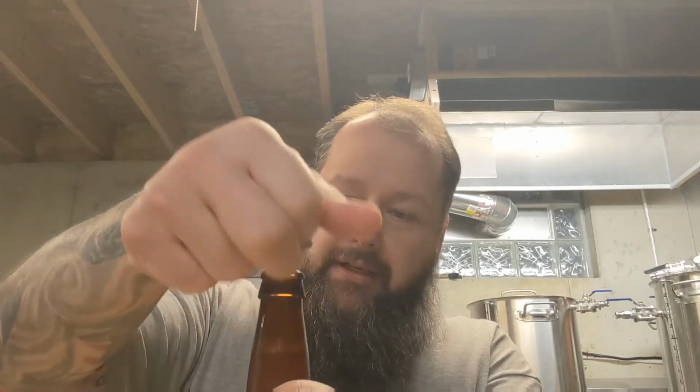Let's get it cracked. Sniff it. All that good stuff. Oh, that's a nice hiss. Some bubbles rising up. This one appears to be well carbonated.